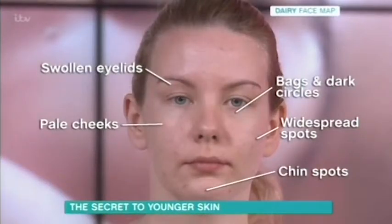Ashton's 25 years of age. Run through the diagnosis there. OK, so Ashton has swollen eyelids, darkness around the eyes, and spread spots throughout the face. So those are her symptoms of dairy face.